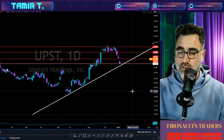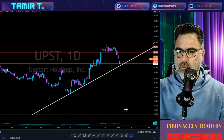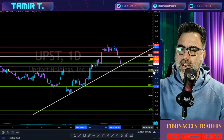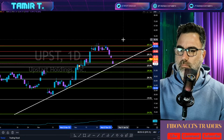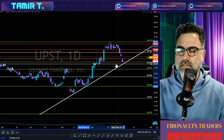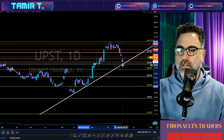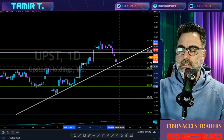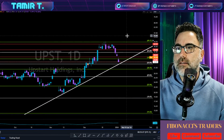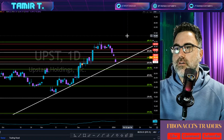If you're already long on UPST, your stop should be just below this white trend line, below the 32.90. This is my opinion. This is what I would do if I was long on UPST and still not out until now. My stop will be just around 33.60, just below 33.60. My 2 cents. Tesla.